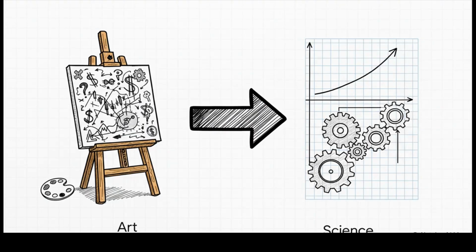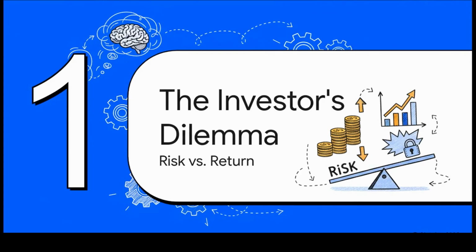Well, back in 1952, an economist named Harry Markowitz came along and pretty much gave us the answer. Before him, picking stocks was more of an art form, a gut feeling. Markowitz turned it into a science, giving us a clear mathematical framework for making the smartest choices possible. So, how'd he do it? What was the big insight?